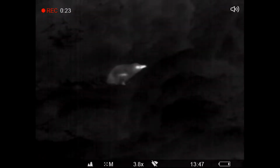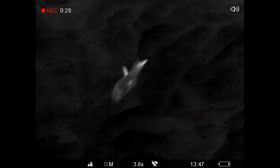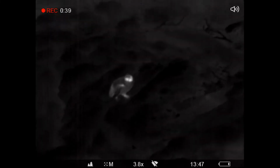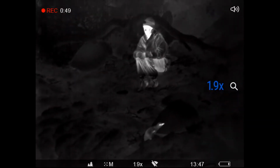Yeah, it's heading towards you. Yeah. If you want to visually check for it, it's like 3 meters from you. Yeah. No, it's still sitting right next to you.